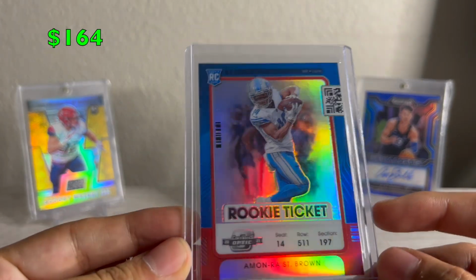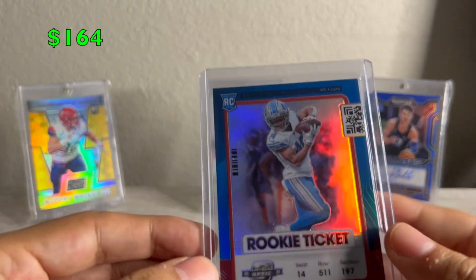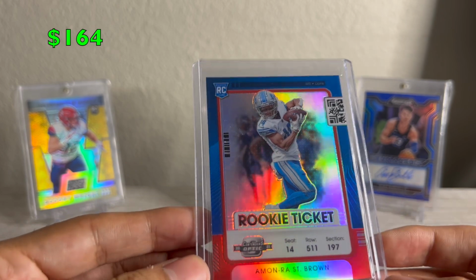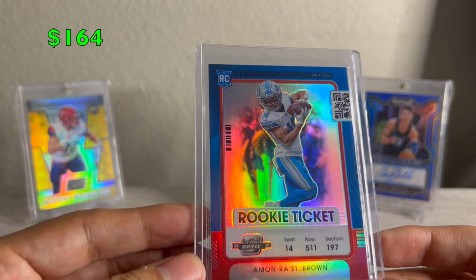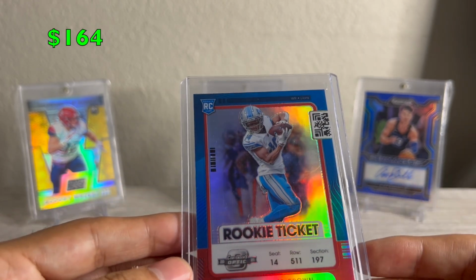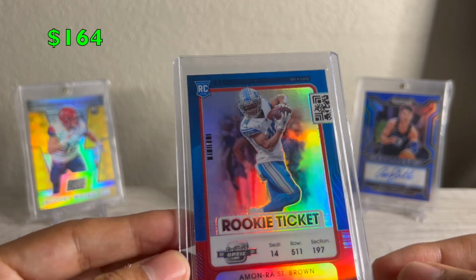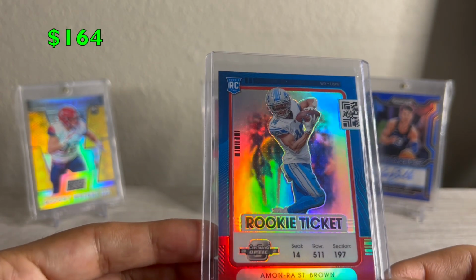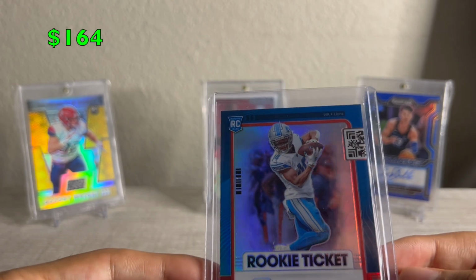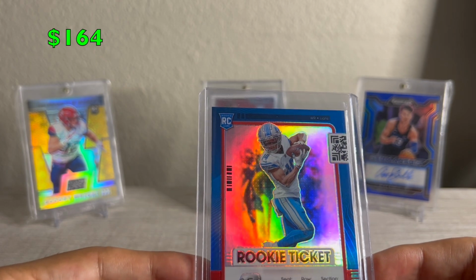Amon-Ra St. Brown, Optic Contenders, red to 175, I believe. I thought I overpaid on this on ComC when I was going through everything that I picked up. This was one of the last cards that I bought before I requested that shipment. At $11, I remember seeing comps at like 25-ish, and again, I'm going to try to avoid that. I'll send it in a plain white envelope with $1 shipping just to soak up some of those fees. I got an offer, I think, for like 15, and at that point, I was probably going to make like $1 and it just wasn't worth it.